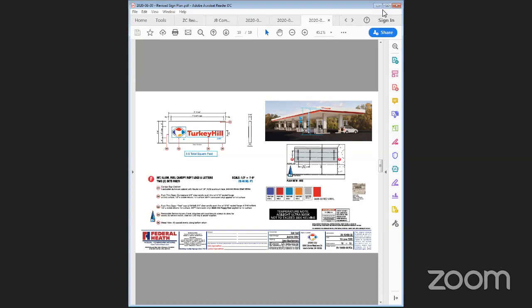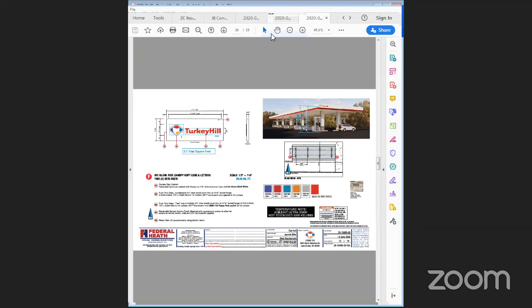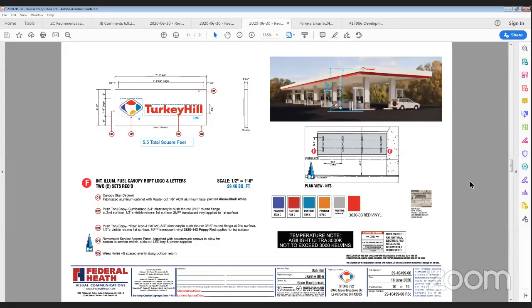Are there any other thoughts on the canopy, or should we just move on to the next signage? I think that's good. Yeah, to add the mansard or the pitched roof on top. I think just having that, and I think everything else looks good.